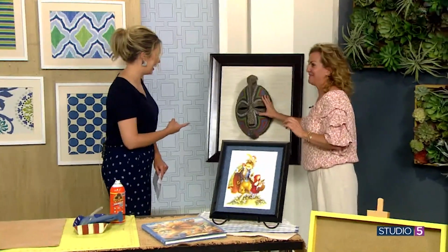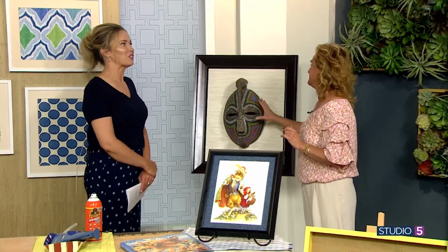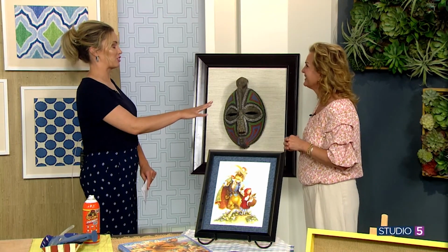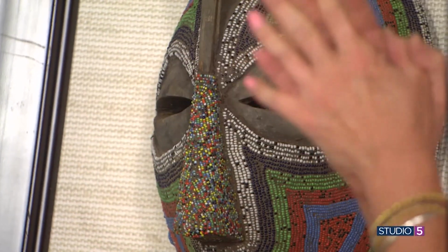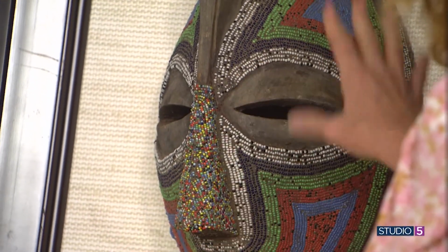Okay, totally different vibe, but what is this, and where does this live? This is going to live in my husband's office. Oh, good. I was like, don't say the playroom, because my grandma had something similar, like a tribal mask over her bathroom. Oh, did it scare you? Oh my gosh, nightmares. Never go in that bathroom, right? No, never, ever. Okay, so as long as it's in the office, I feel good about it. It's going to stay in the office.